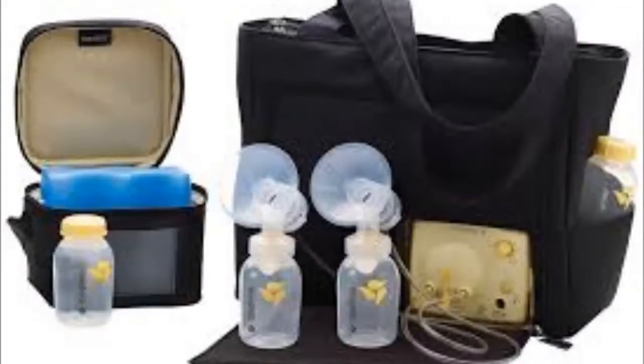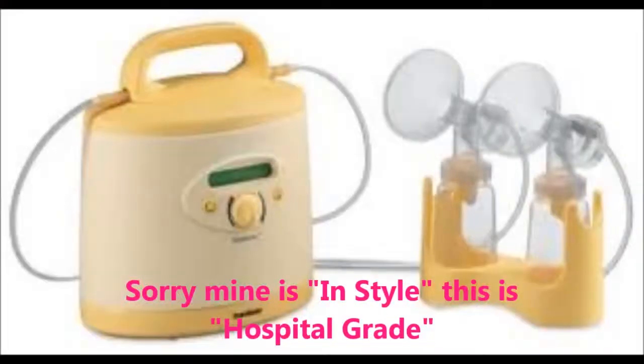I have a Medela breast pump. But check with your hospital first, because a lot of hospitals will rent out the Medela InStyle. I'll insert another picture. That one is really for building your milk up until you can get your milk all in.